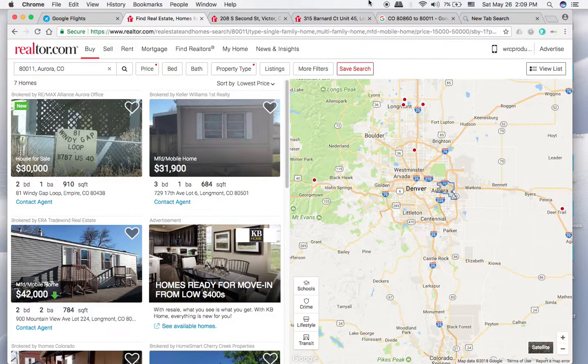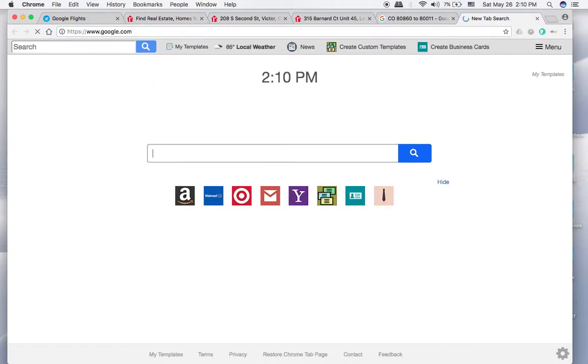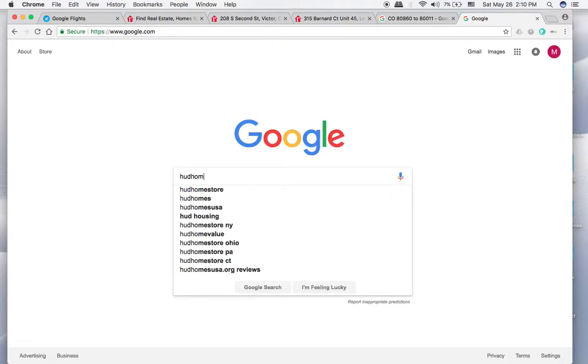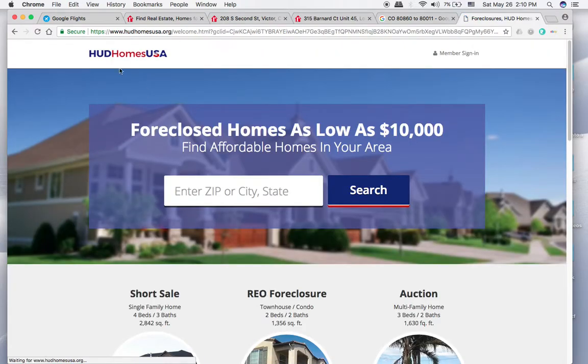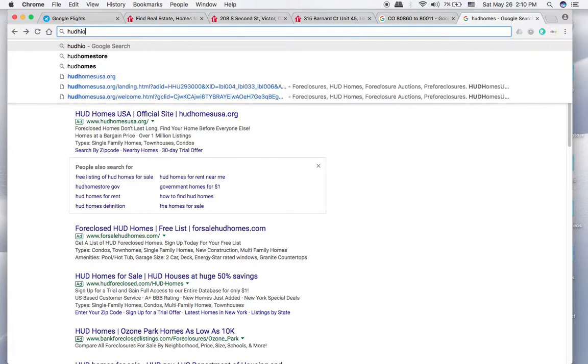All right, let me show you another way to look at houses. There's a website called Hot Homes. That's government houses. And these houses, the real estate agents don't want to sell to you. So you have to go to the official website, hothomes.org. I think it's Hot Homes.